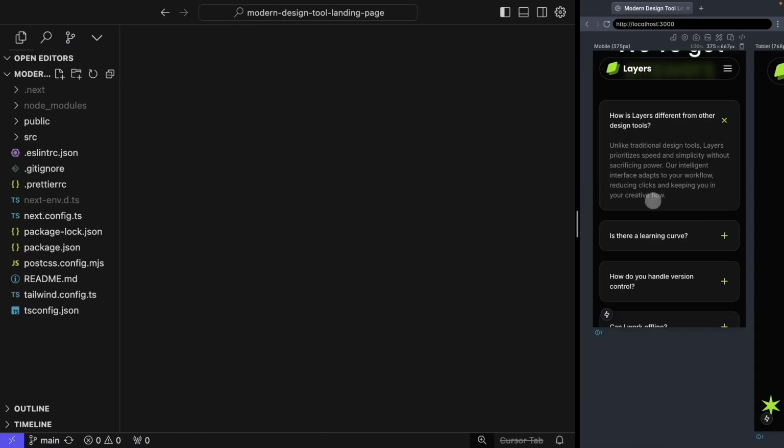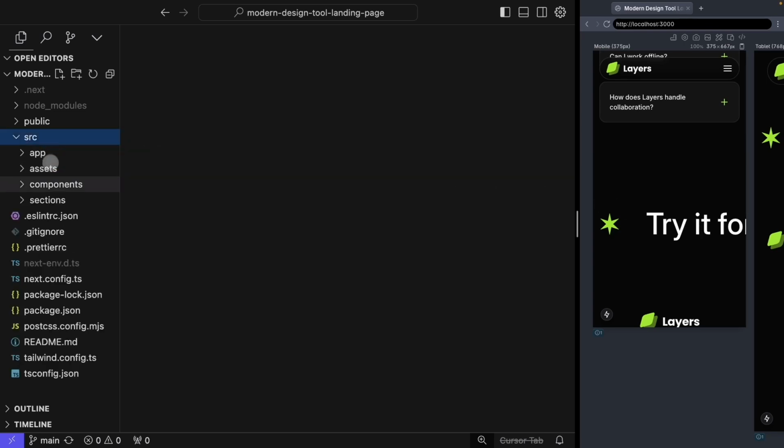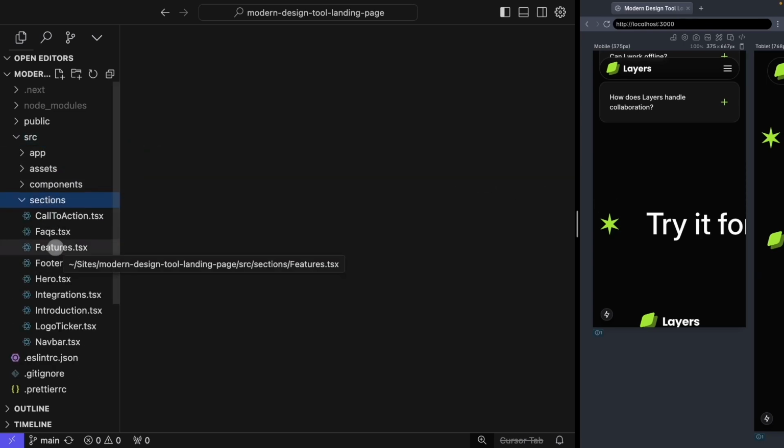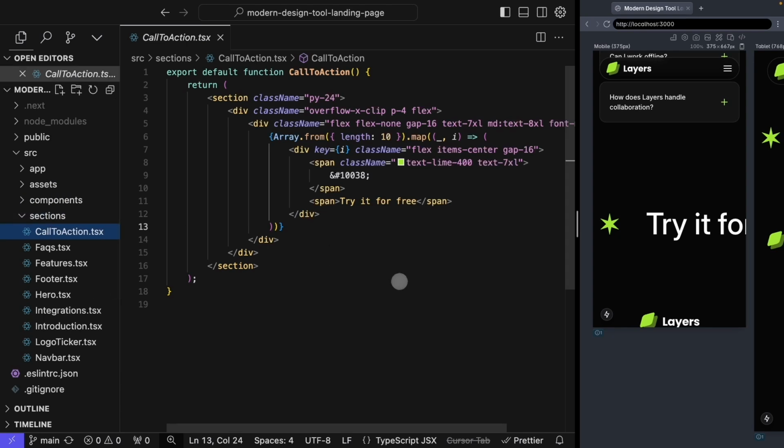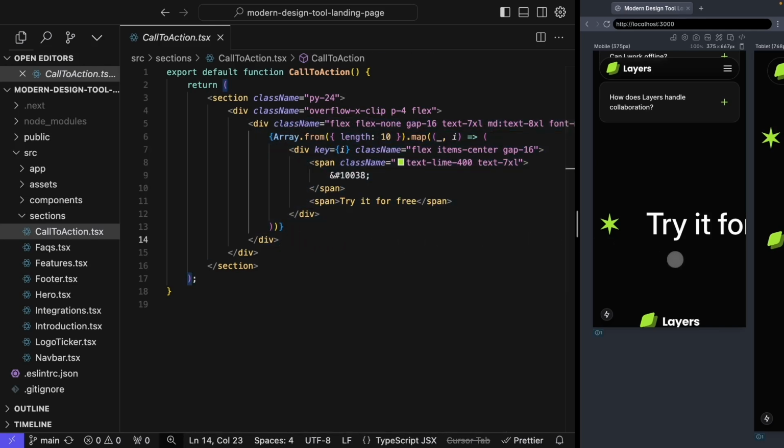Now that we're done with the FAQs animation, it's time to handle the last animation on the page, which is our call to action animation. So let's go into our sections and go into call to action and see what we need to do from there. Now, one thing that's pretty obvious is we are going to be changing this flexed div, and we're going to be animating it to the left.